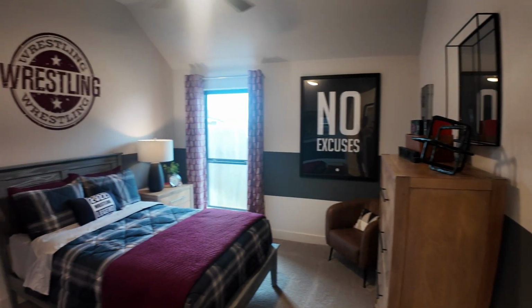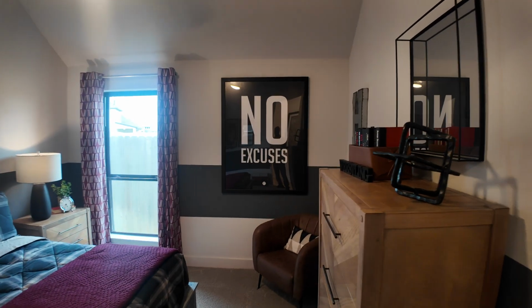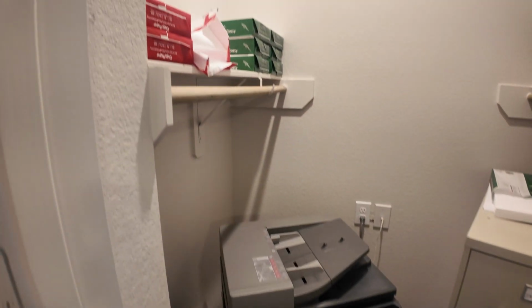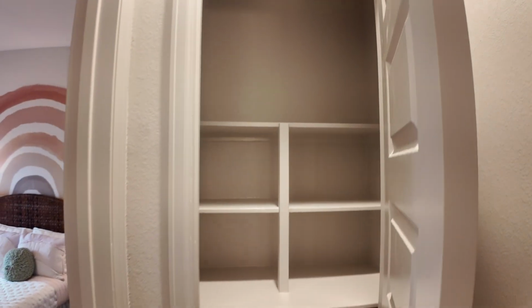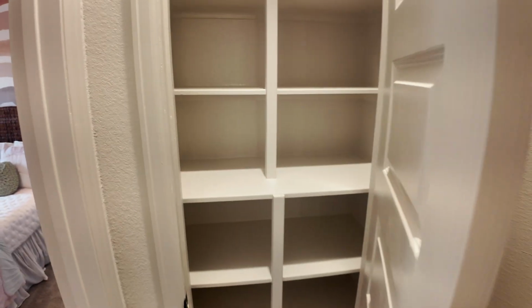Okay, now coming into this room. Okay, so you've got your room right here. Probably not the biggest room I've ever seen in a Perry home, but still it's got good enough spacing. And then again, this is because it's the model home. They've got stuff in the closet, but you've got room on both sides for clothes, and still some room for storage on the floor. All right, then right here, you're gonna have a linen closet. I mean, I've never seen that much space for towels in my life.